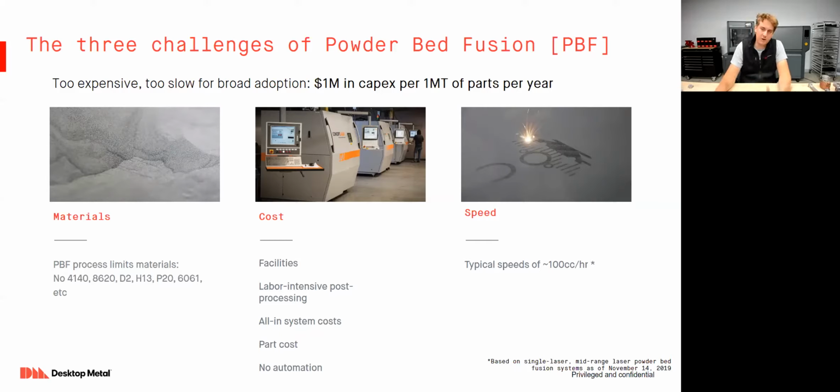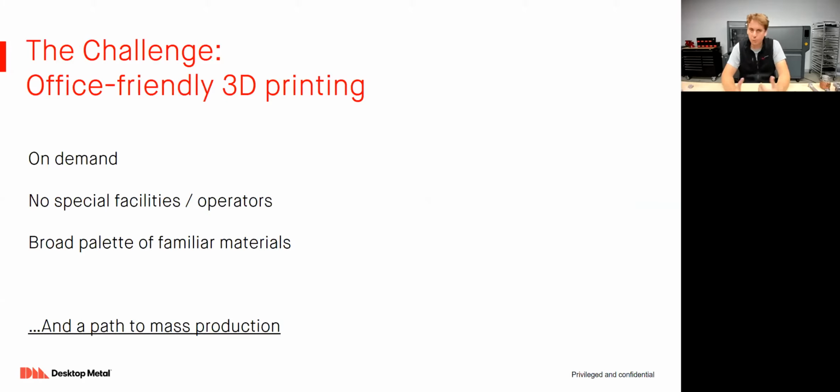So we looked at Powder Bed Fusion and we thought, wouldn't it be nice if we still had this on-demand appeal that you get from Powder Bed Fusion? You didn't need these special facilities or operators, and we had this broad palette of familiar materials. So, we took that challenge of how do we make metal 3D printing accessible to the everyday engineer? And that's how we developed our first product, which is behind me, the Studio System.